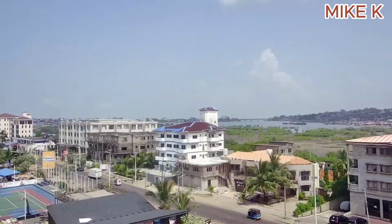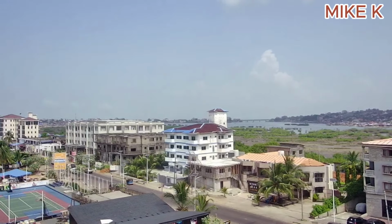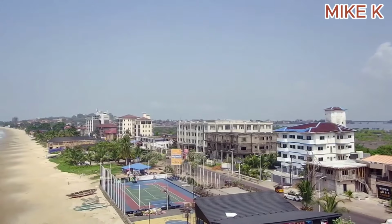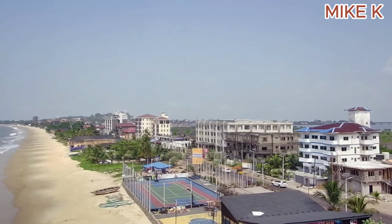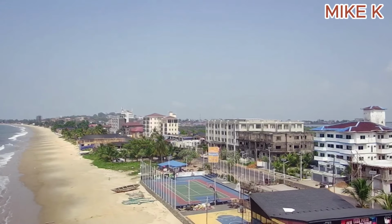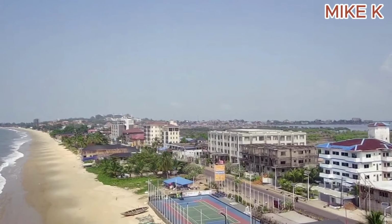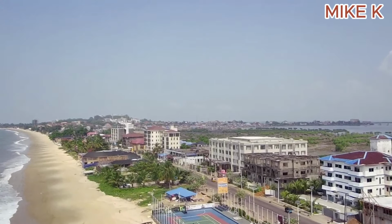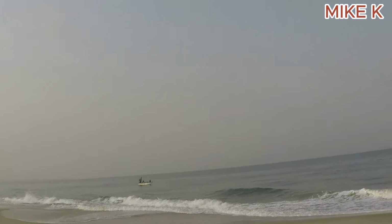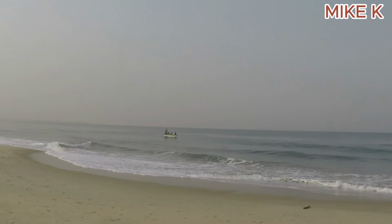Let's go towards the beach. Sand area of the beach. Can see people that are fishing this morning. Can see them in the sea.